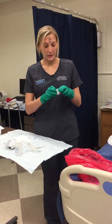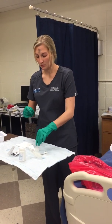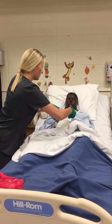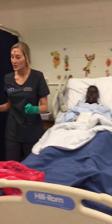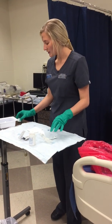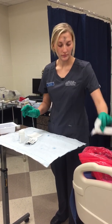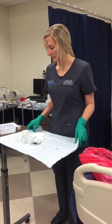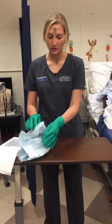Top piece isn't sticking very well, so I'm going to go ahead and do another one. I'm gonna go ahead and pack up my stuff, throw it away. Just all ready to leave the room.